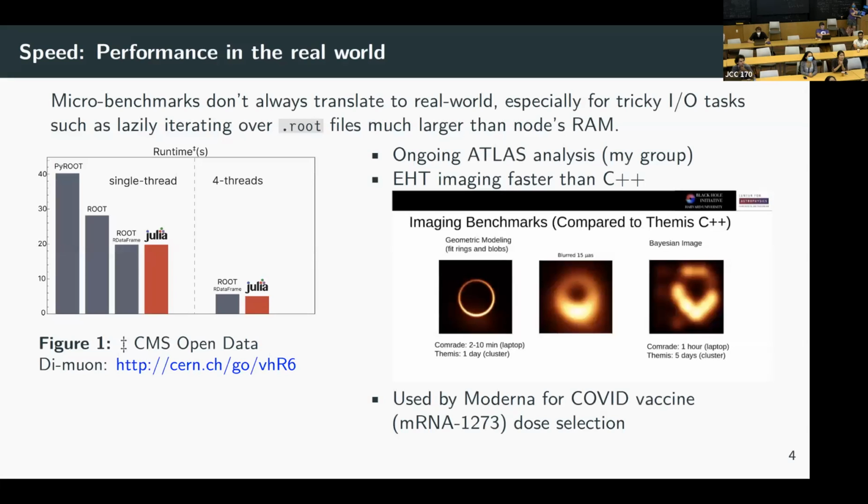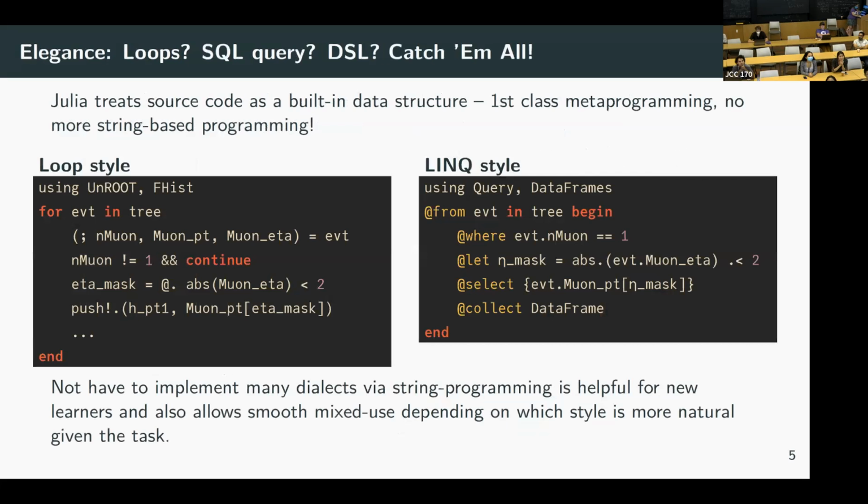On the left, we have a typical HEP benchmark, which shows that Julia rivals the C++ framework and scales with threads. Outside of HEP, people have seen success in EHT imaging, and they saw orders of magnitude speed up compared to the traditional C++ package they've been using. It's not because C++ is a slow language. It's because LLVM is better at optimizing code than physicists. And also Moderna uses it for COVID vaccine dosage selection.